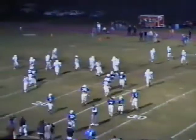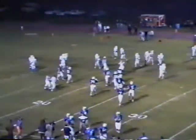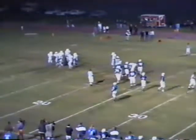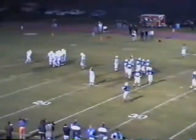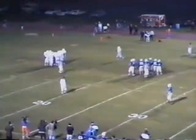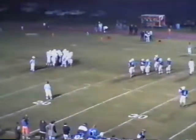And Tommy, how does the fact that they're trailing now change the game plan for Lebanon? Well, I would think that we're going to still play it pretty much the same way, Sam. Try a little field position, keep the ball on the ground till you get out closer to midfield. I think field position right now is a little bit more important than the score.